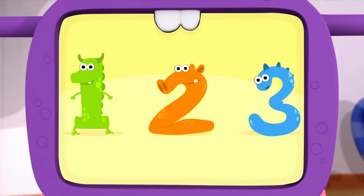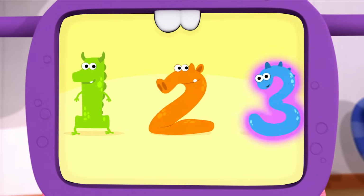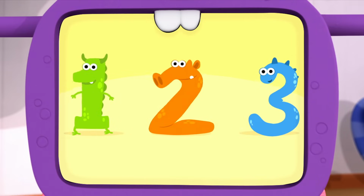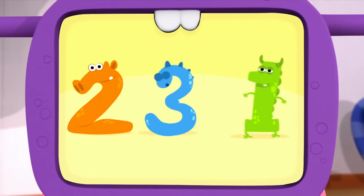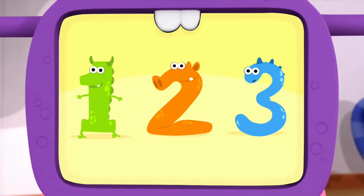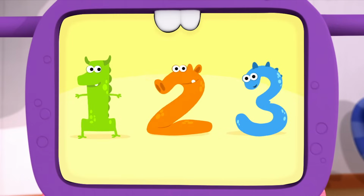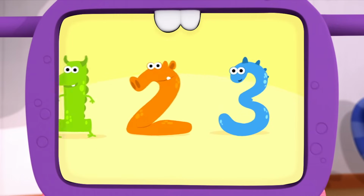Three little number monsters all in a row. First one, then two, then three. That's the order that they go. Three little monsters running free. You're out of order, don't you see? Three little monsters all in a row. First one, then two, then three. That's the order that they go. Bye-bye.